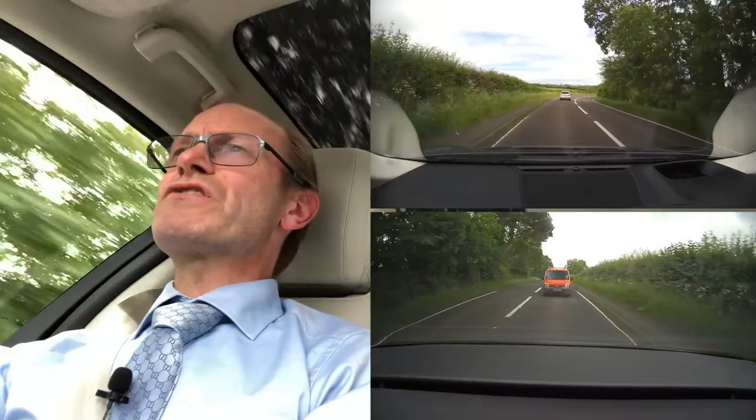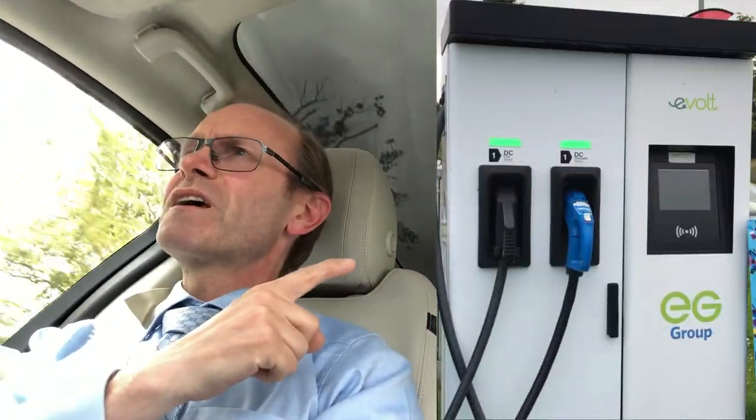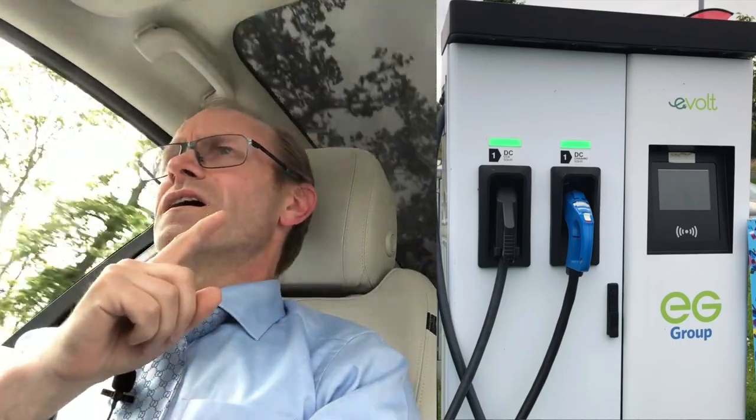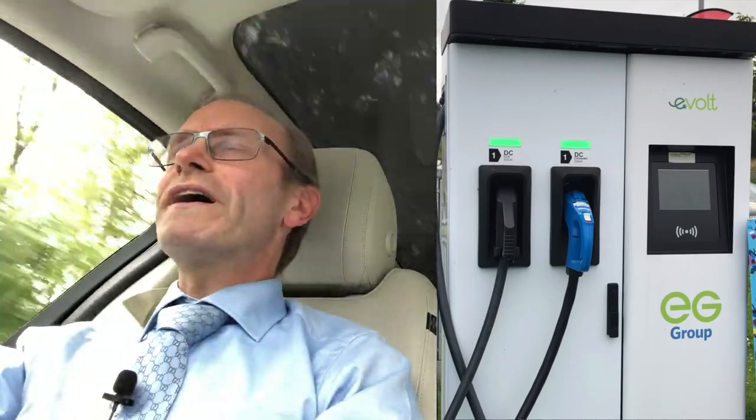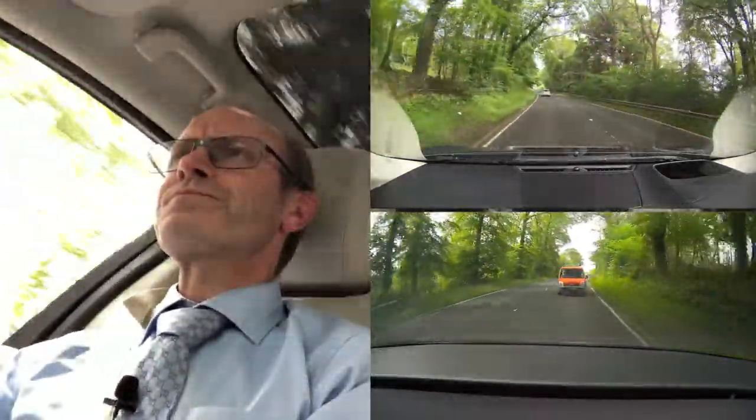But they also have a new style eVolt charger, which are the ones that look like this. Now, they apparently work a lot better. I've only tried one of them, but I've tried it on three separate occasions. It's the one at Lomondgate Services. If you've watched any of my road trip videos, you'll have seen that one.